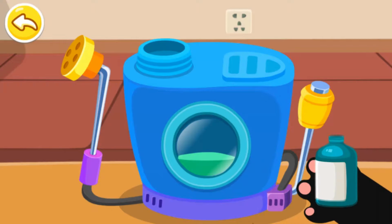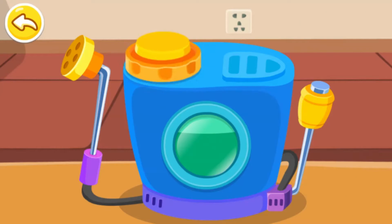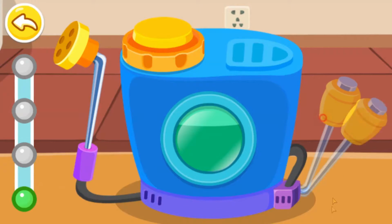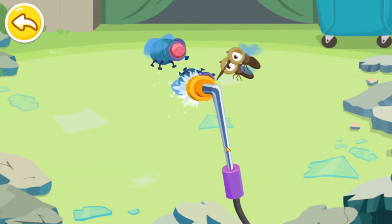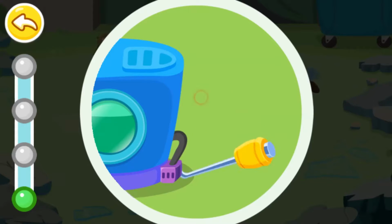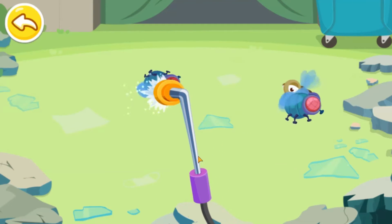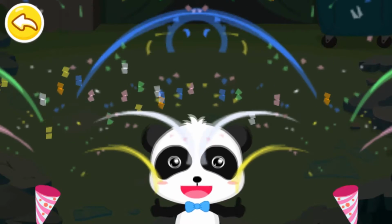First, spray the insecticide. Secondly, cover it. Thirdly, press the button on the insecticide tool. Now let's get rid of all the mosquitoes. Uh-oh, we need more pressure on the insecticide tool. Please keep removing mosquitoes. Wow, we can prevent infectious diseases thanks to your help.